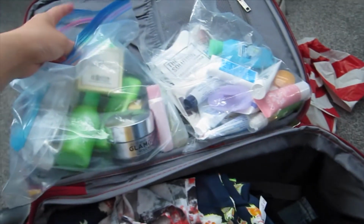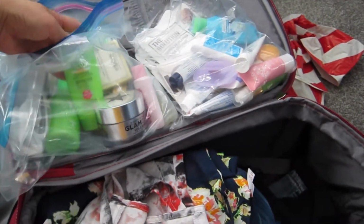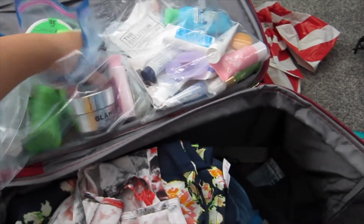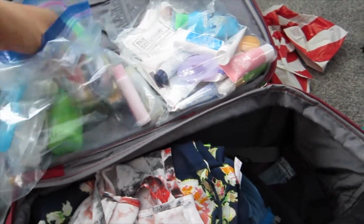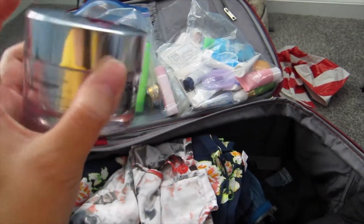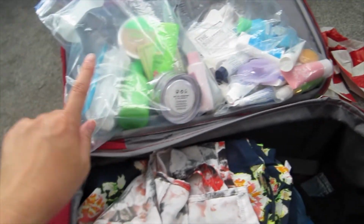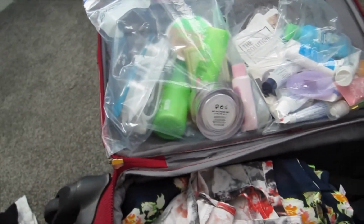I'm taking bar soap just in case I need it. Hopefully I don't have to use it. And then there's just, you know, other little shampoo, conditioner. This one is just a jar. I fill this up with body lotion actually, so that I don't have to buy body lotion. Taking goggles in case I need it.